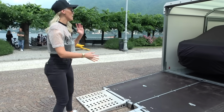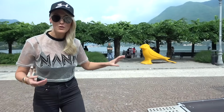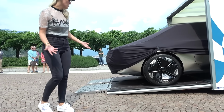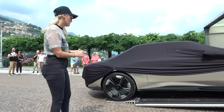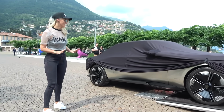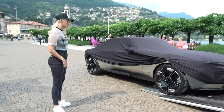Coolest thing about this car is, look, no one's inside and yet it's moving. This car is fully autonomous. It drives by itself. Here it is, here it is. Look at it. There's no one inside this car. That is pretty damn cool.